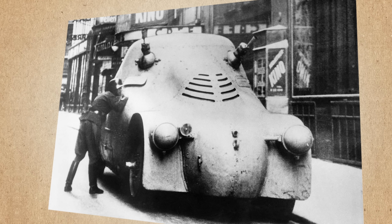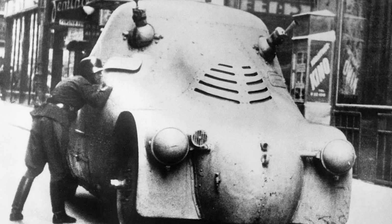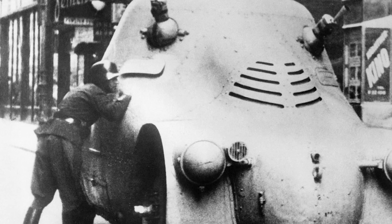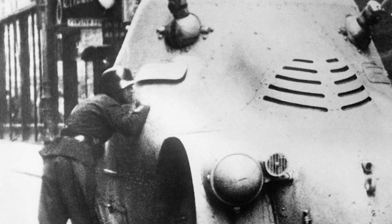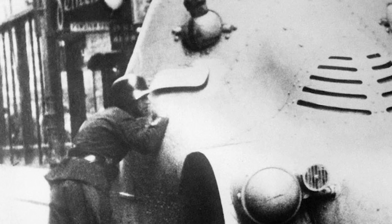In 1934, an armored car from the Heimwehr patrolled the streets of Vienna following a period of political instability. The vehicle symbolized the conservative government's response to an attempted coup aiming to restore order and prevent further conflict.